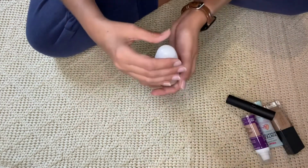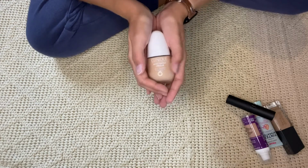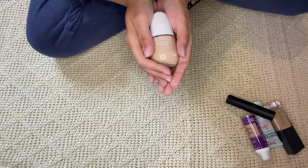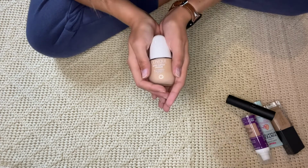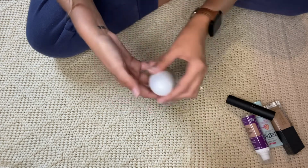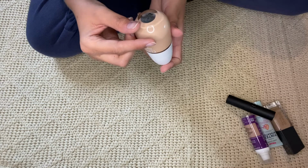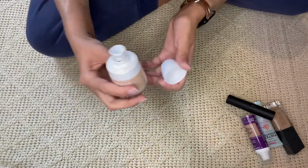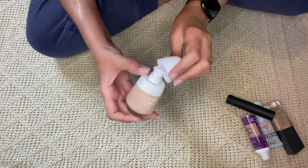And this is the crown jewel of my collection. I saved the best for last. This is my perfect foundation. It's the Clinique Even Better Clinical Serum Foundation. It has an SPF of 25, and mine is in the shade CN18 Cream Whip. I adore this. I love it. I love this so much.